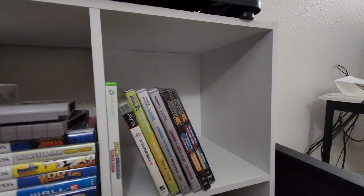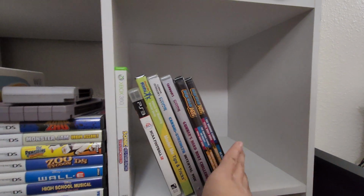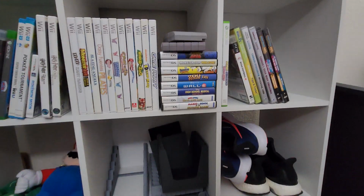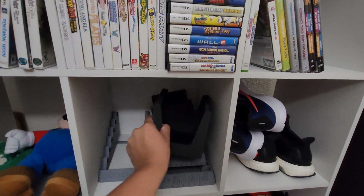And then over here, I try to just throw some DVDs. I know these workout DVDs probably will take a little longer to sell, but I got them for like $1 each. And then on this middle row of this white shelf, just got some more of these hanging down here.